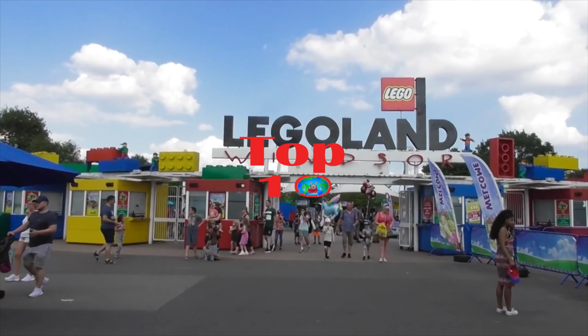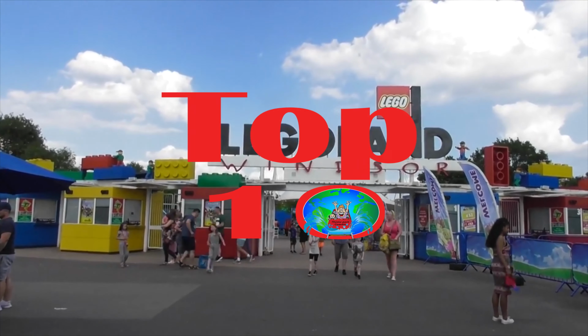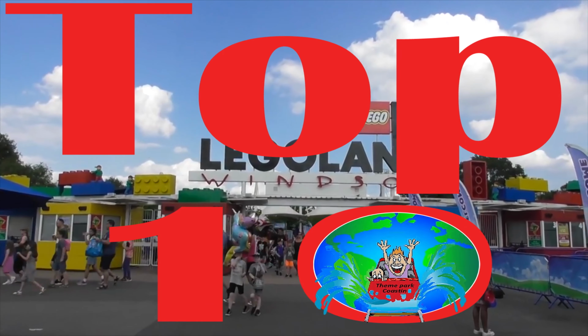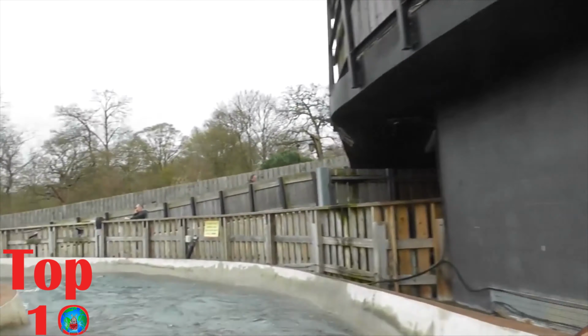Legoland Windsor has always been my childhood park, and to this very day I've always loved visiting it. However, what are my top 10 rides over at the park? Okay, number 10, we have got Viking River Splash.